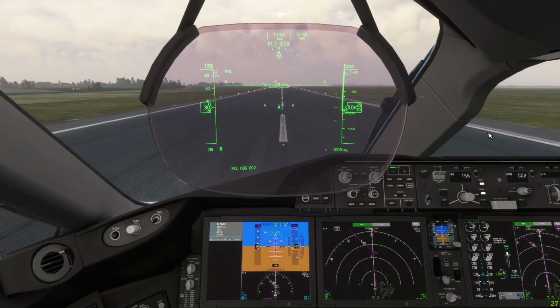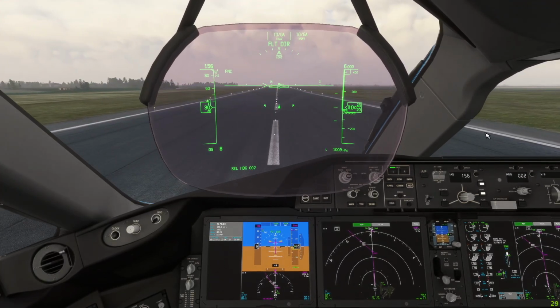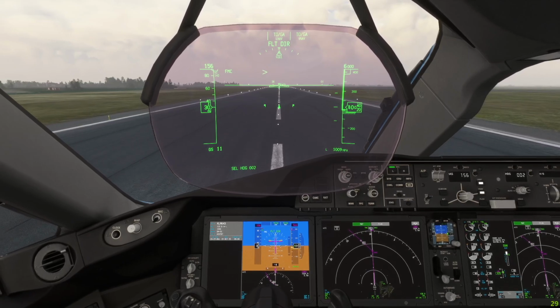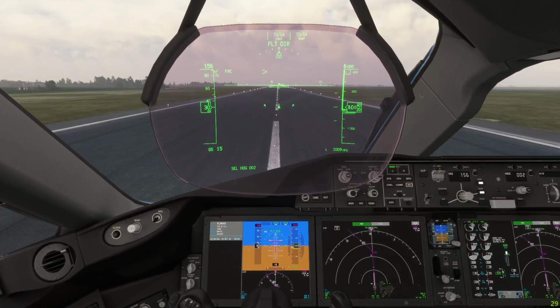Okay, let's go, guys. Let's go transatlantic in the Asobo Dreamliner. I'm very much looking forward to this flight. Power is coming up a bit more.